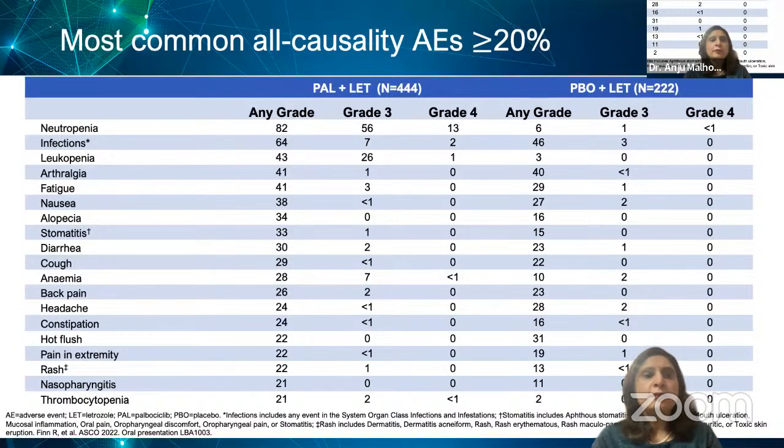So now we come on to the adverse events. As we all see adverse events in our clinical practice, most of the adverse events are neutropenia and leukopenia. And these were of grade 3 and grade 4. All other side effects were manageable easily.